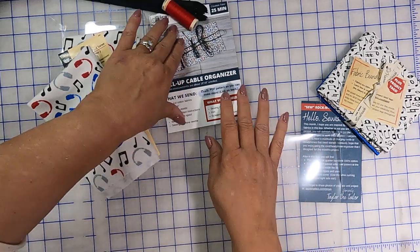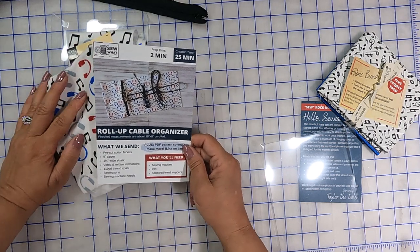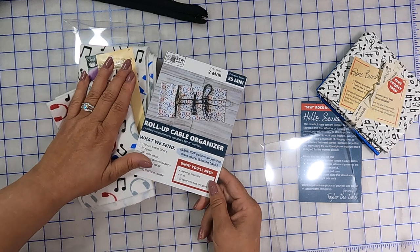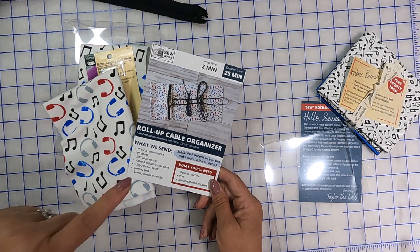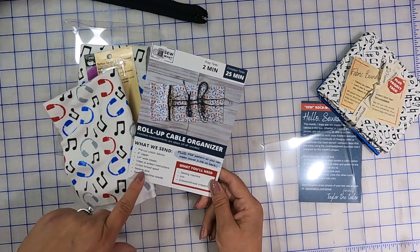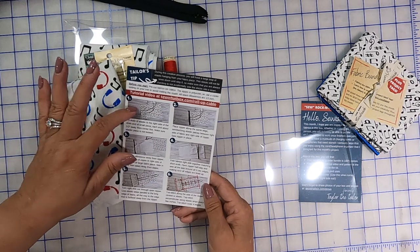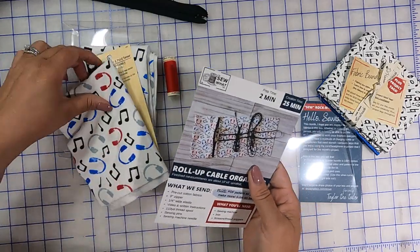I missed this. Okay, you're also going to get this. This tells you your prep time, 2 minutes, which is basically pulling everything out and making sure you have a new needle. And then about 25 minutes to make it. So you can see it's not that bad. It does give you the PDF pattern so you can link it and make more. So you have to go online to get that. This is what is included in this particular box. Pre-cut cotton fabrics, 9-inch zipper, 1/4-inch wide elastic, video and written instructions, 110-yard thread spool, sewing pins, and sewing machine needle. What you need is a sewing machine, iron, and scissors. And then on the back are just some snapshot directions, but for more detailed instructions, they will be online.